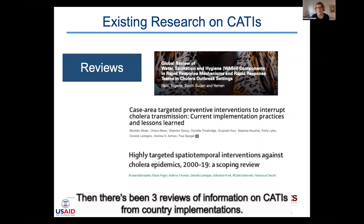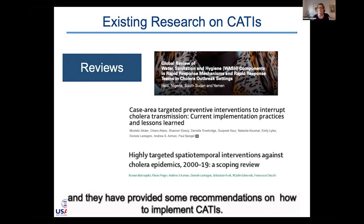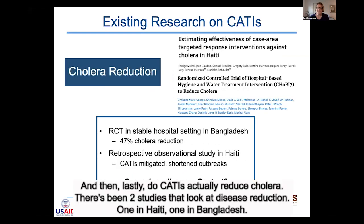Then there have been 3 reviews of information on CATI from country implementations, 1 done by UNICEF and 2 done by sets of researchers. These reviews have pulled together the academic literature and country experience, and they have provided some recommendations on how to implement CATIs. And just to note that any of these manuscripts, you can ask us, we can send these on to you if you're interested. And then lastly, do CATIs actually reduce cholera?